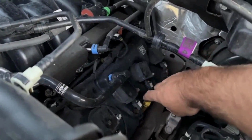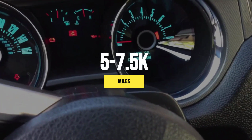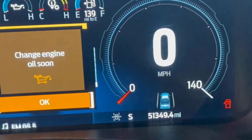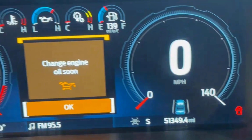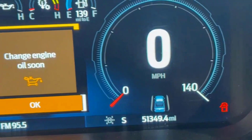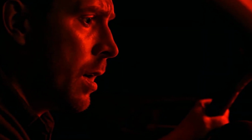Most modern Fords need fresh oil every 5,000 to 7,500 miles. Your truck has Ford's Intelligent Oil Life Monitor built right in. It tells you exactly when an oil change is due based on your actual driving habits. If your engine sounds louder than usual, or the dashboard warning lamp comes on, do not wait another day.